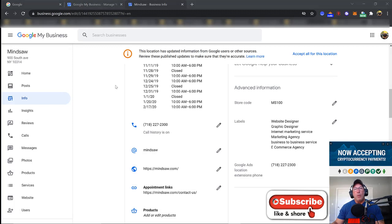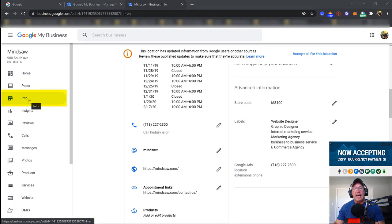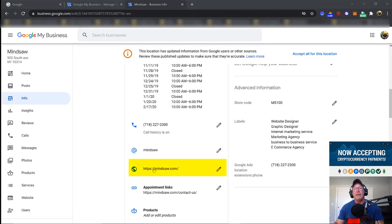So what we're going to do is log into our Google My Business, and I'm just going to show you mine. The way to get to it is by going to business.google.com. You sign in, and you're going to come to a page like this. You're going to hit Info over here on the left-hand side, and you're going to notice that there's a place where you put your website in. And right there, I put my website in as mine.